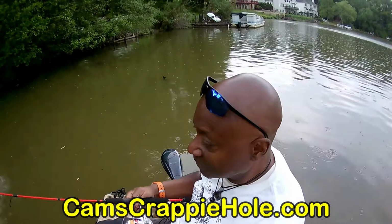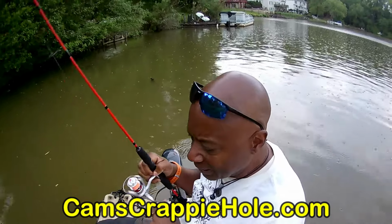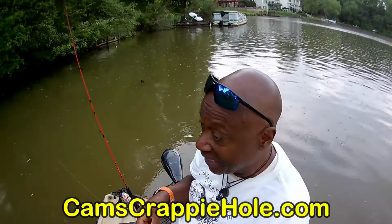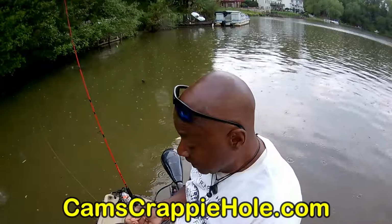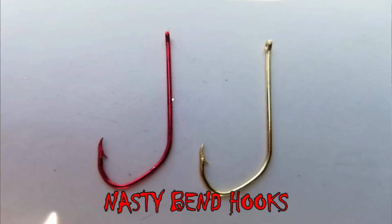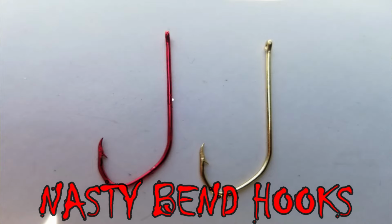It's pretty much self-explanatory on a cutaway. I'm going to show you guys what I'm using and how I'm using it. You guys have seen me use this technique before. It's nothing new. That's an old worm. Okay, rain's starting to come down a little bit. I'm running that Nasty Bend minnow hook, the same hook that I use to catch crappie. Okay, deadly blood red and the 22 karat gold plated one-aught hook.